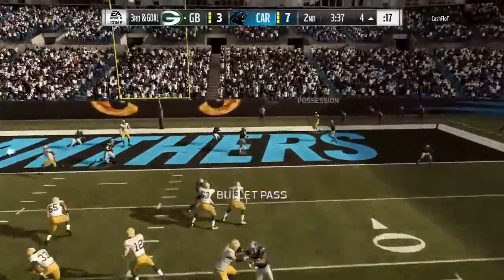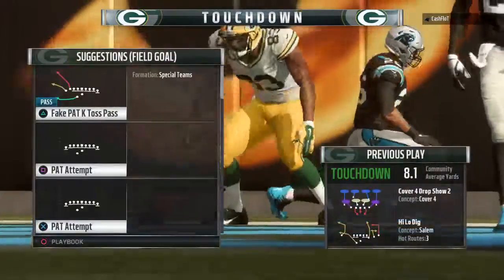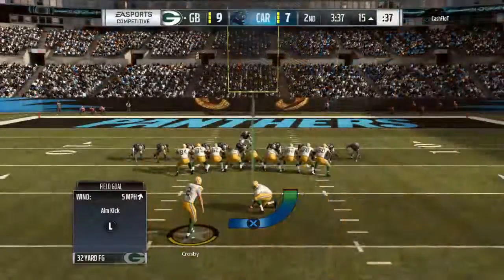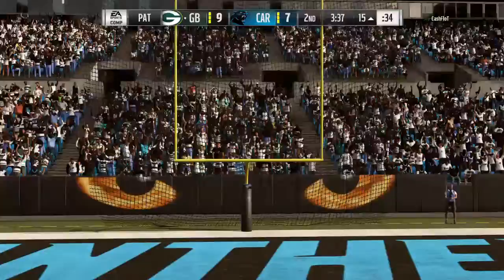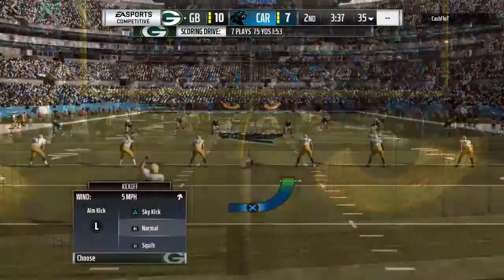Shotgun now for Rodgers. Touchdown, Packers. Marquez Valdez-Scantling from 4 yards out. And the Packers are able to cash in for 6. Crosby connects on the extra point, and the lead is now 10-7.